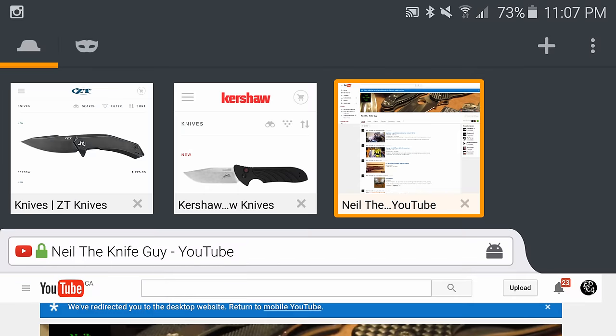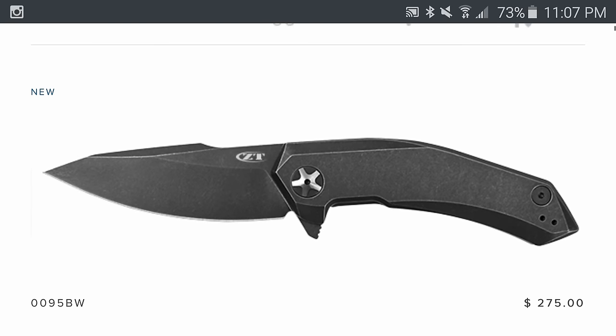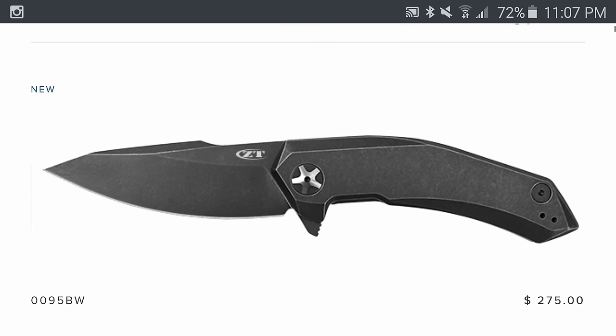But I'm going to look at, first of all, ZT tonight. And they've got four new blades for 2016. And I had pretty mixed feelings on these, to be honest. I've had a proper look at them today. I'd only seen them in a couple of SHOT Show videos. A proper look at them today, and they're starting to grow on me a little bit. Now they've got a separate page, as with Kershaw, with all their new knives just in one place, so we can quite easily look through that.